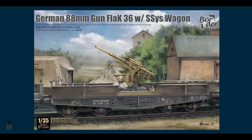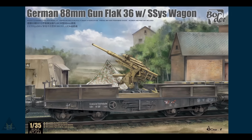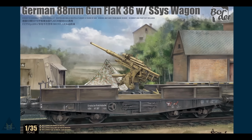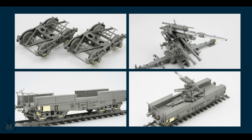Border Models have announced in 1/35 scale a new German 88mm Flak gun, and this is mounted on a flat SSys wagon. It comes with PE parts, the decals, and a full metal barrel for the gun. I'm particularly liking the flatbed car and the detail on the bogies and the wagon itself and the track. I think it could make a really nice diorama. Looks rather good to me. Could be on my list.